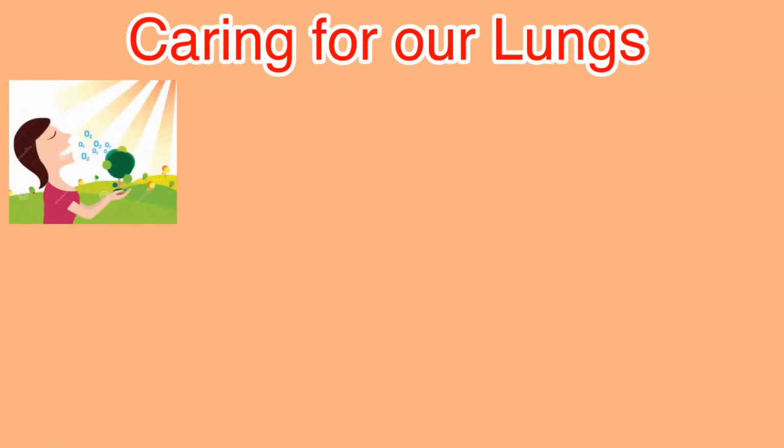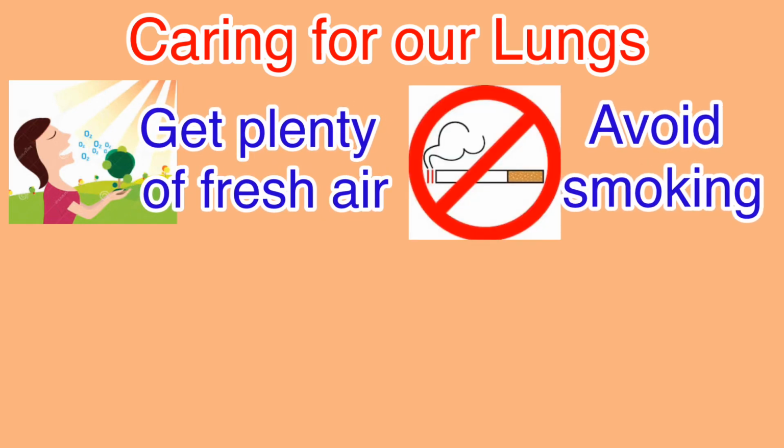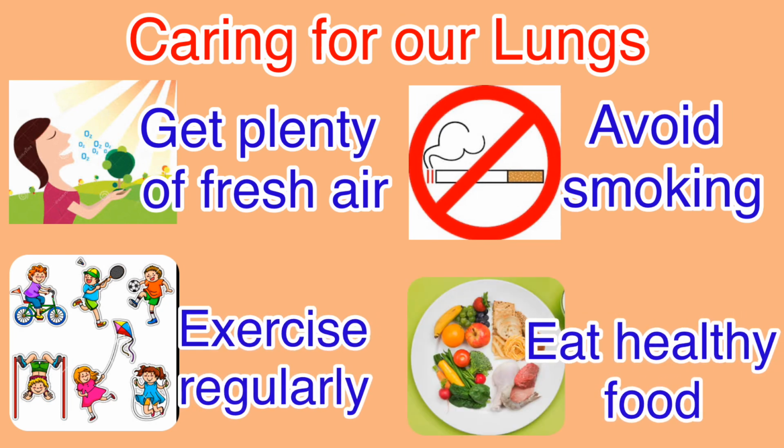Caring for our lungs. Get plenty of fresh air. Avoid smoking. Exercise regularly. And eat healthy food.